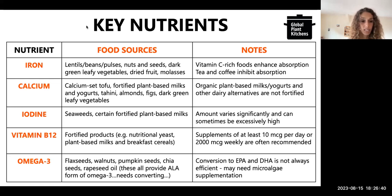But generally, it's often recommended that people supplement with B12. It's one of the most commonly accepted supplements or recommended supplements for people on a plant-based diet. And so I put 2 options of whether you do it weekly or daily as some of the recommended amounts. And they're very easy to get quite cheaply. So that can be a good kind of backup.